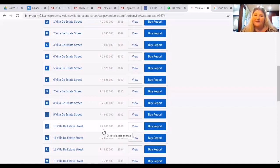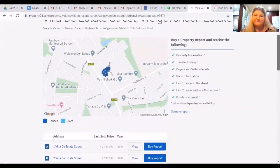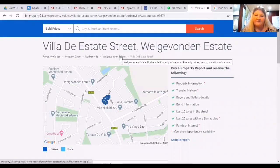And you can actually offer that. These guys would have received the 500 and something thousand. Where's number 8 again? 2.38. They would have then received about 520,000 profit on their property, but not necessarily the 3.3 that they're asking for. So you can see that you can actually negotiate a little bit more like that.